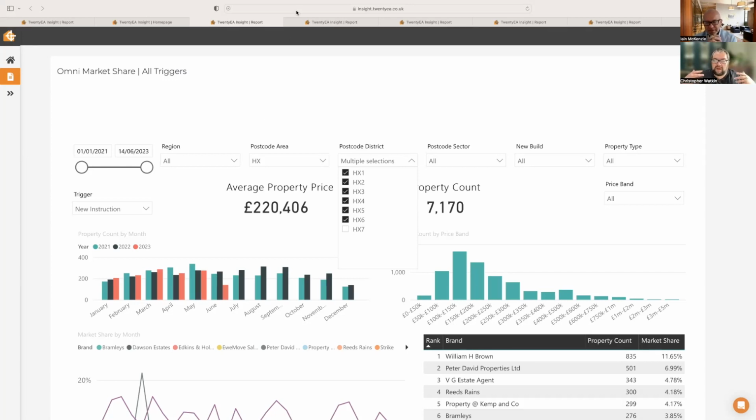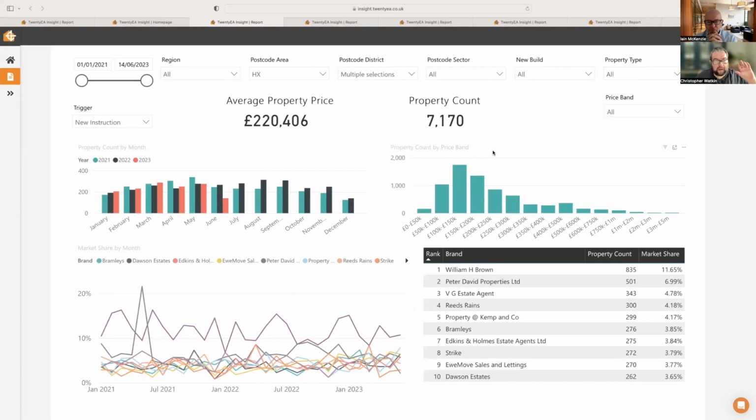Right then, so we're looking at Halifax, and we're looking at the postcodes HX1 through to HX6. Okay. And immediately we're going straight into new instructions. So I'm just going to keep talking, and Iain, I want you just to cut across when you've got something of interest. So first thing that we are going to do is compare and contrast the top 10 estate agents. Let's look at listings, because that's where it's about.